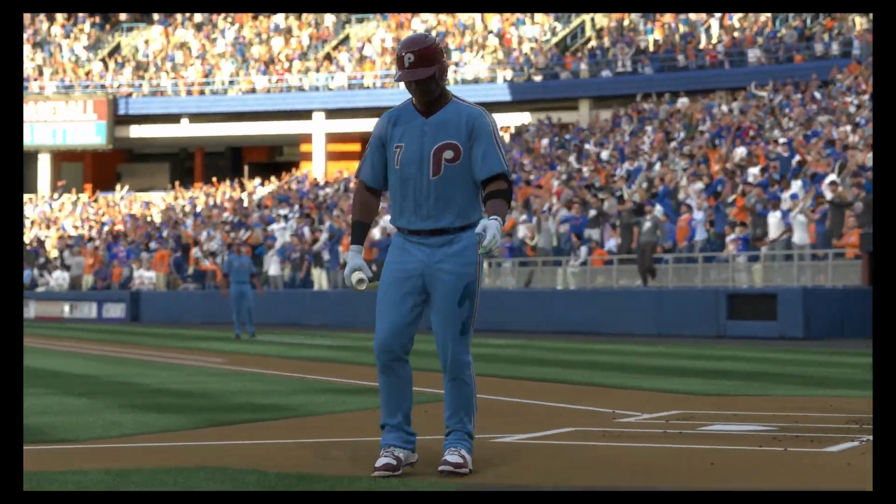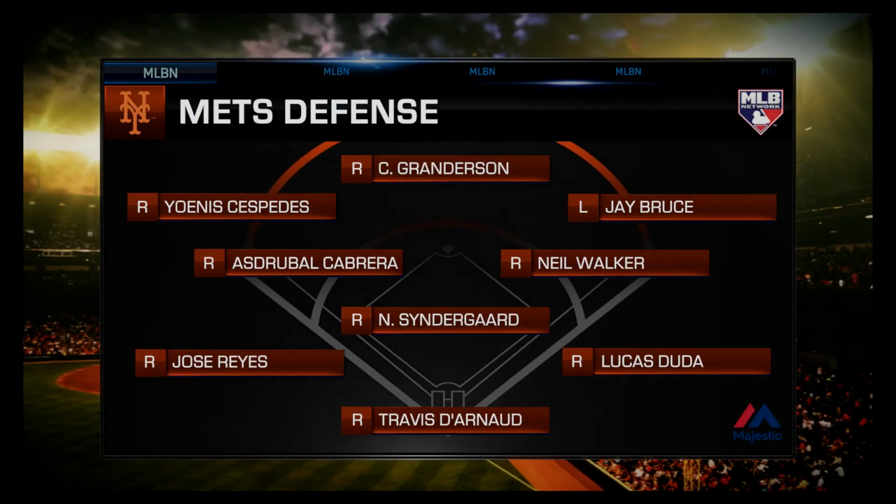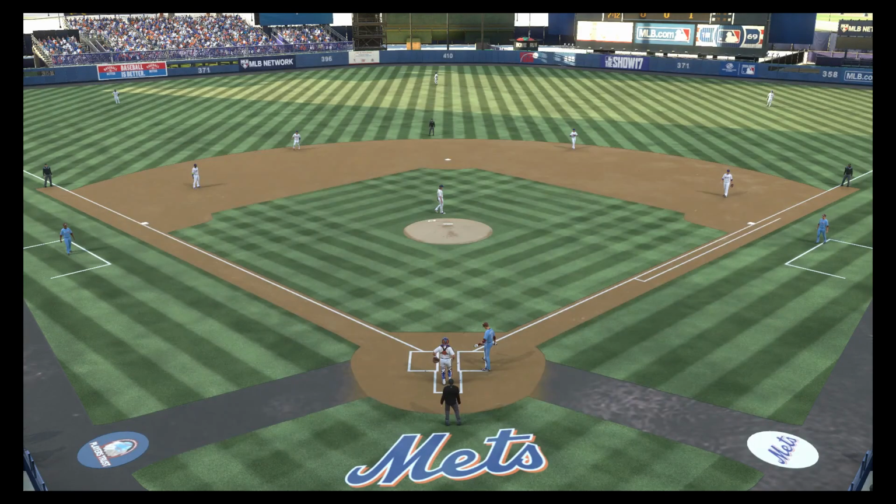Well, let's take a look at the Mets defense, brought to you by Majestic. And I'm looking down there at the catcher, Travis d'Arnaud. The thing about Travis, not a big guy, and he's had some injuries along the way. But if he can stay healthy, he's got a great pitching staff to catch.